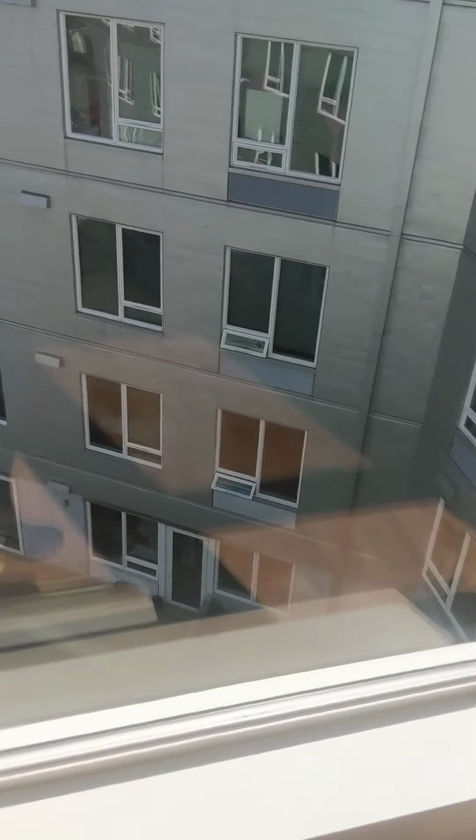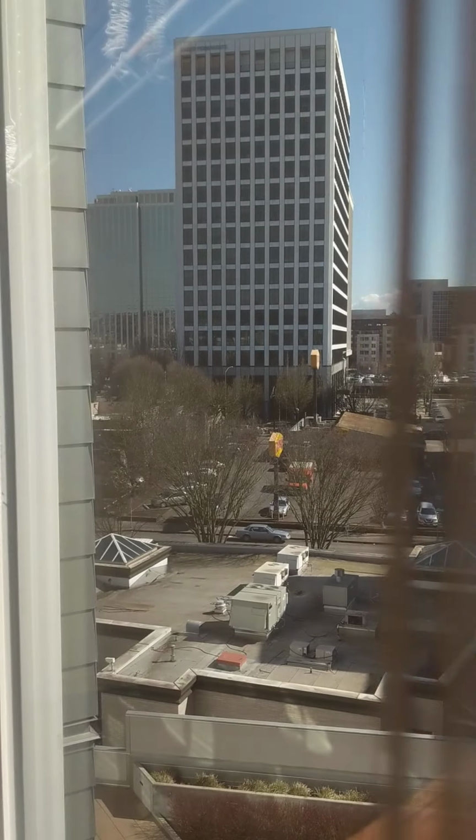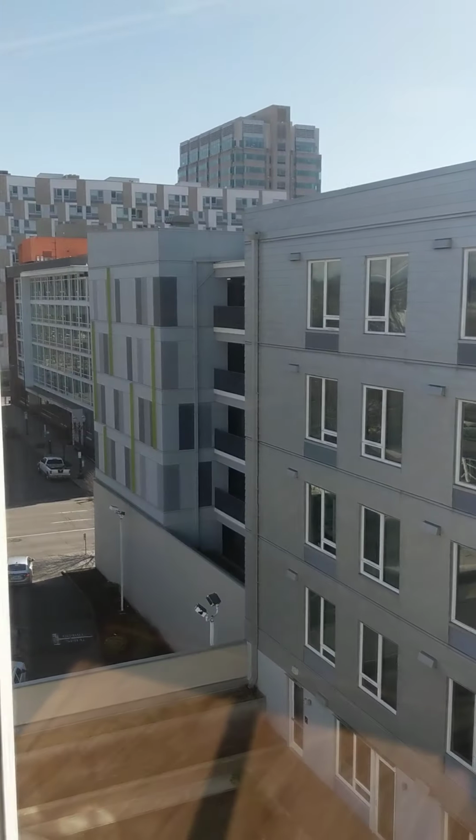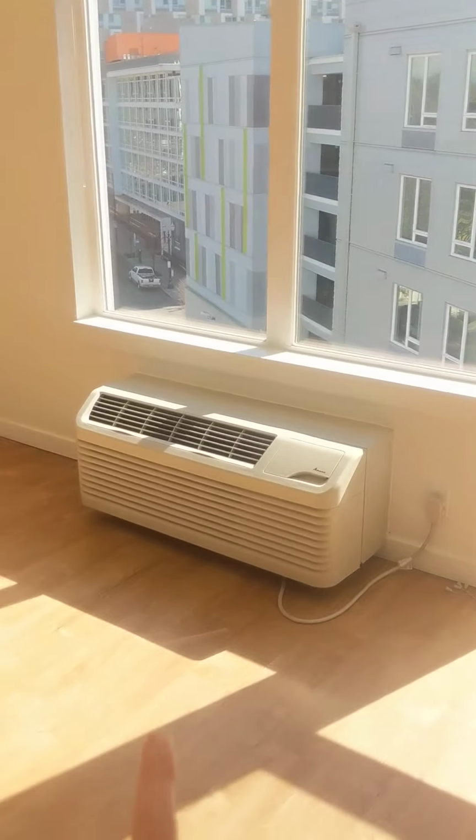It's a beautiful sunny day in Portland right now, so hopefully people get out there soon, soak in some of that sun, but there's also some city life just beyond the borders there. AC and heat is standard in all of our homes. There's also a separate heating system in the bedroom.